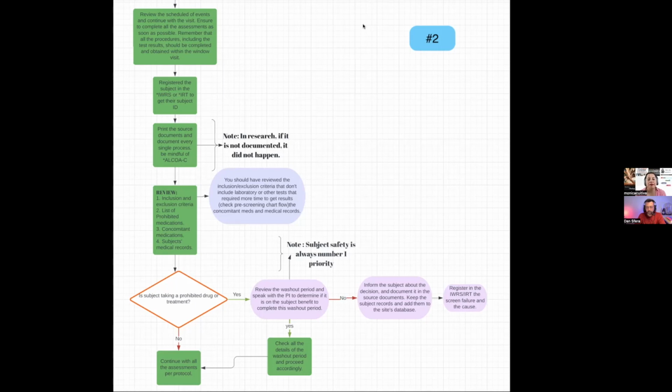Okay. Register the subject in the IWRS or IRT, which is the new platform, which is exactly the same as IRB, it's just a more fancy name. To get their ID and the subject ID. This is something that must be done on the same day that you do the ICF. No, if you split the visit, it cannot be done after. It has to be the same day that you did the ICF.